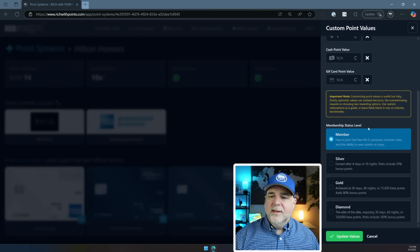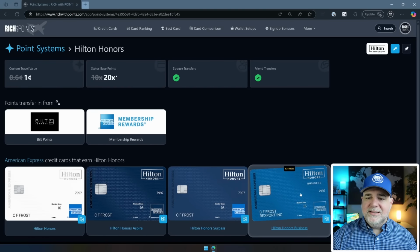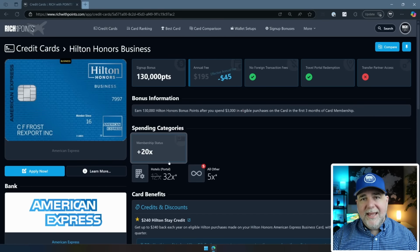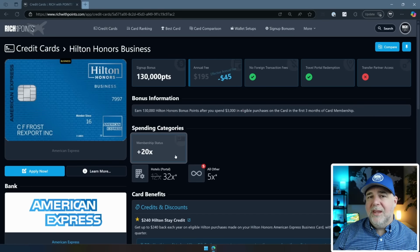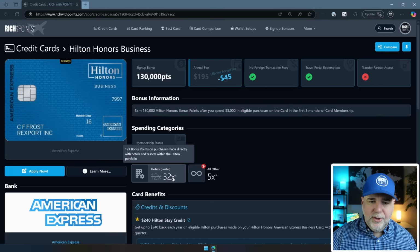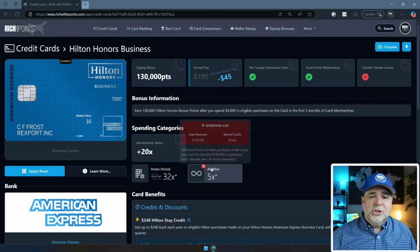And also, if you have the business card that we're covering today, but you've earned diamond status and you want to do comparisons to other cards, then you can select diamond status, update that, and instead of 18x for your bonus, you'll get 20x now because you're getting 100% bonus for being a diamond status. That brings you up to 32x for your earnings on portals. You'll notice that your TPG point equalizer is gone because we told the system that it's 1 cent per point. So there's no changing that now.